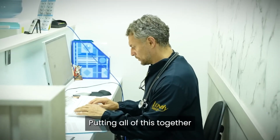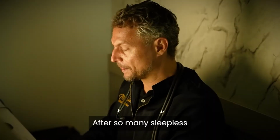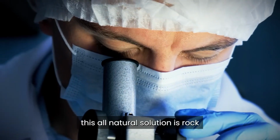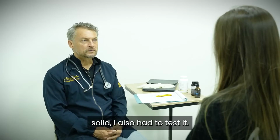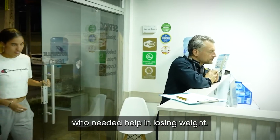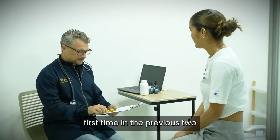Putting all of this together meant thousands of hours of research because I wanted to get everything right. After so many sleepless nights, I finally had something I could be proud of. And even though the science behind this all-natural solution is rock solid, I also had to test it. Luckily, I had so many new patients who needed help in losing weight. I selected 78 of them who had just visited my office for the first time in the previous 2 months.